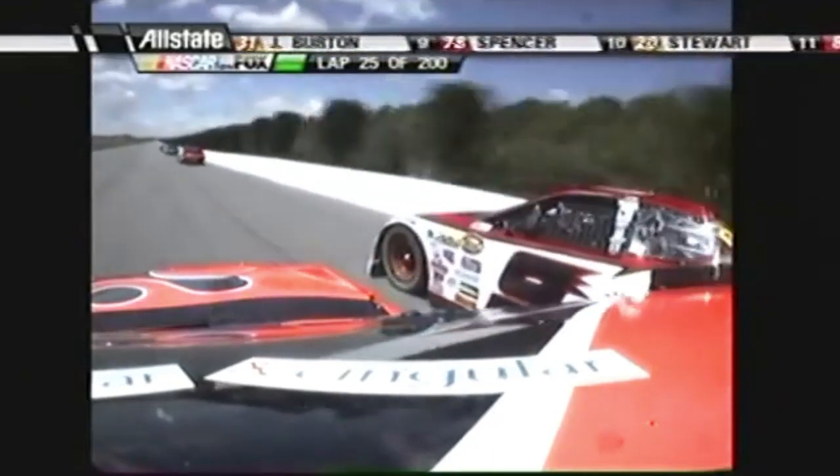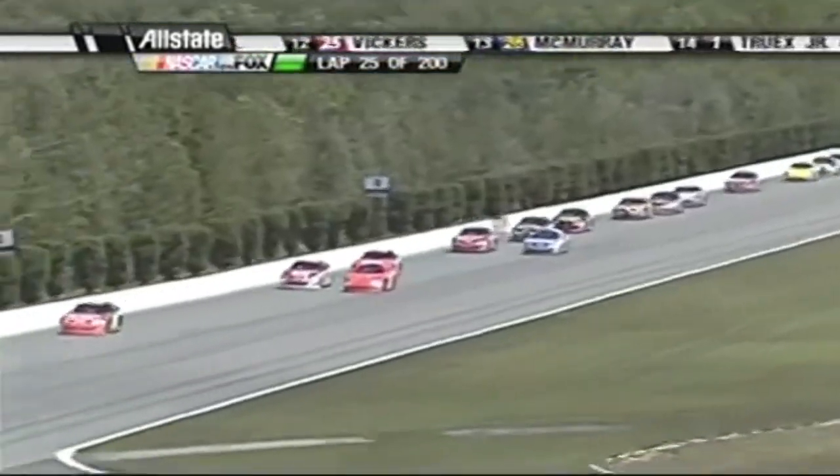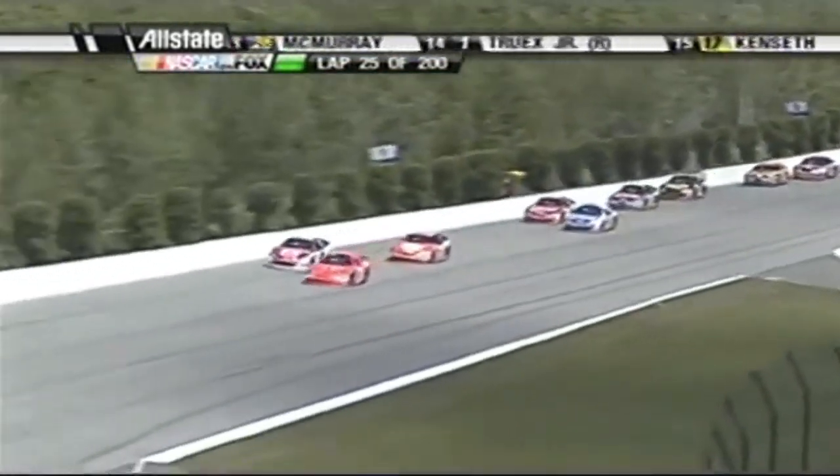Restarts are a little bit tricky here, Mike. You know, all passing to the right. And sometimes off that turn 3 back there, a guy will get a run and he doesn't know what to do. He jumps down to the left side before he gets here to the line. You got to keep an eye on that.